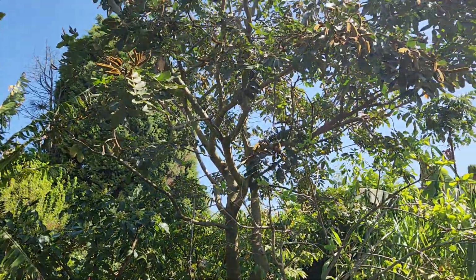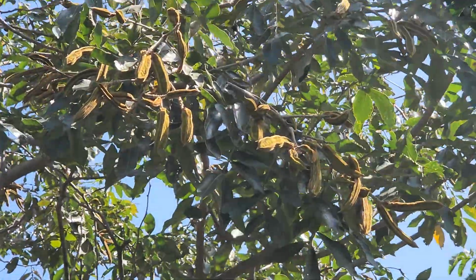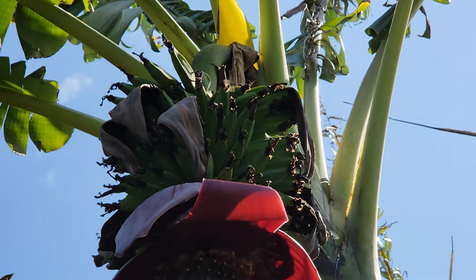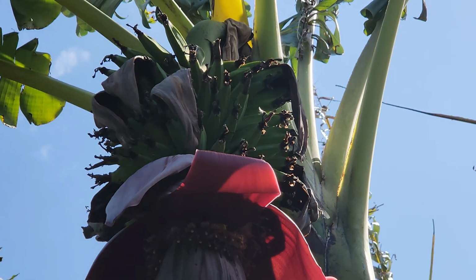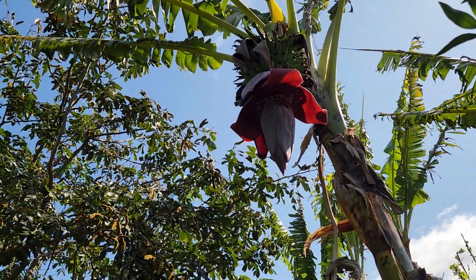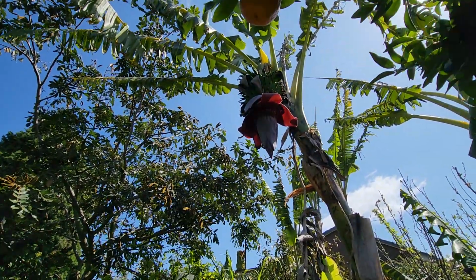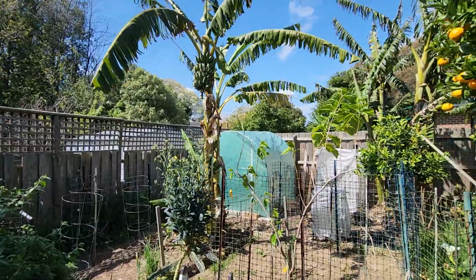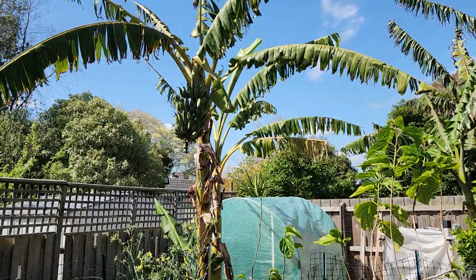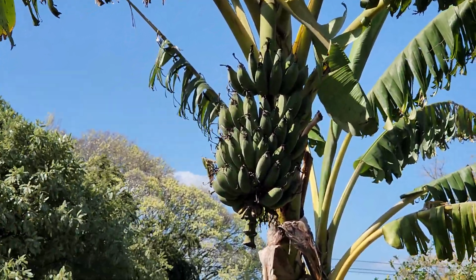The ice cream bean tray, which is loaded with beans. And Ducasse banana there, right next to it. Another new mulberry there, which I planted last year. Another bunch of bananas there, which will be ready in a couple of weeks to bring down.